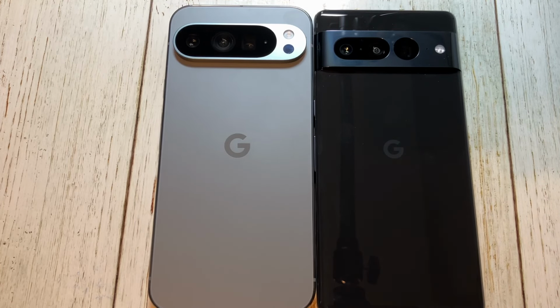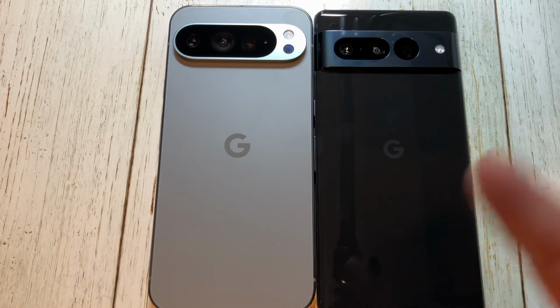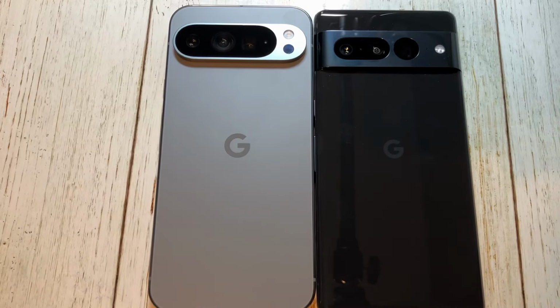Hey everyone, so I just want to talk about my thoughts and opinions here on the new Pixel 9 Pro XL versus the older 7 Pro. Now this is of course about 2 years old. This is brand new, just came out not too long ago.